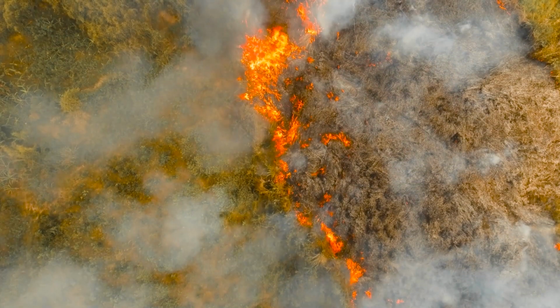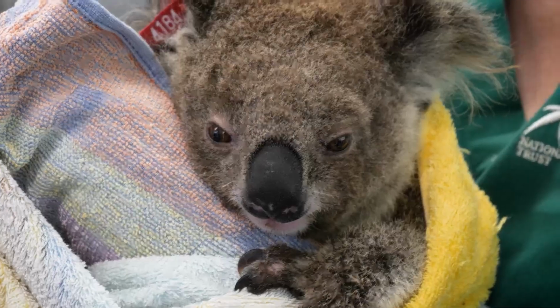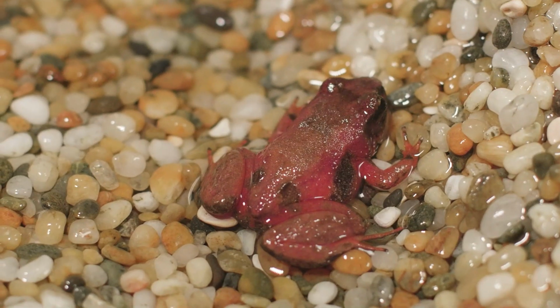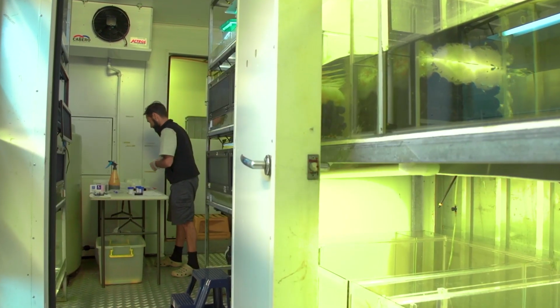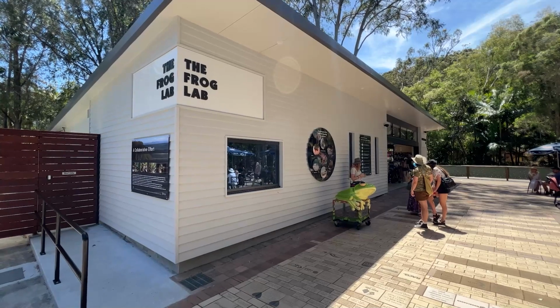After the 2019 and 2020 bushfires, the Australian government put some money out to support conservation projects around Australia for animals that were affected by bushfires. So we were able to contribute that to building a new facility to expand capacity on the captive breeding program for the Kroombit Tinkerfrog. It's been a long lead up. We've been working out of a shipping container for the last 10 years or so. This is one of the results of that funding.